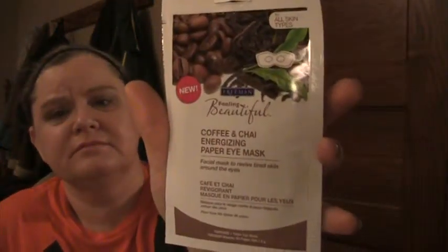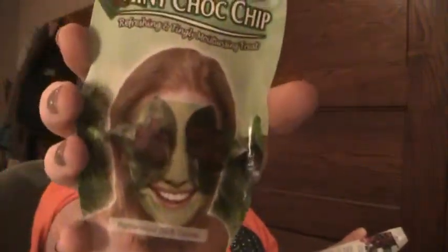Some basics I picked up. Some Clean and Clear oil sheets. I picked up some spa pamperage. A coffee and chai energizing paper eye mask, and a mint chocolate chip refreshing and moisturizing mask. So I picked those up. Those were $1.35 a piece.